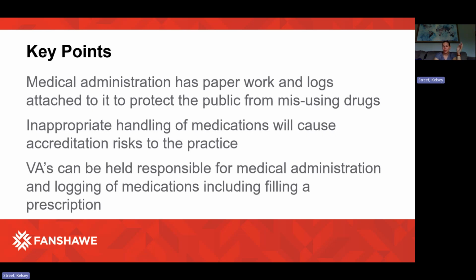When we are administering medications, they have an effect on the body that we can't fully control once they're administered. So if we are doubling or tripling dosages because we never double checked work, we have a really high risk of significantly hurting a patient, if not killing them. VAs can be held responsible for medication administration and logging medications, including filling a prescription. So that's the counting of the medication. And you guys can be held responsible for that.